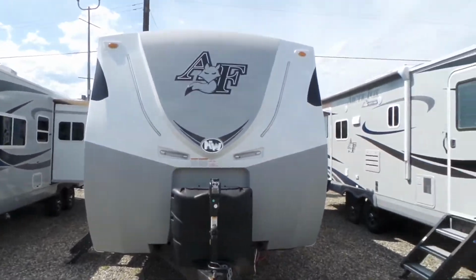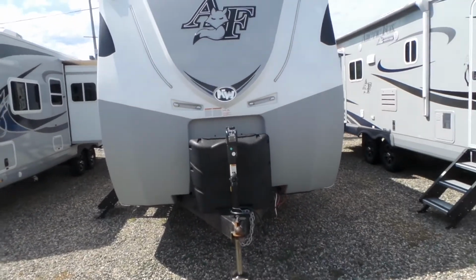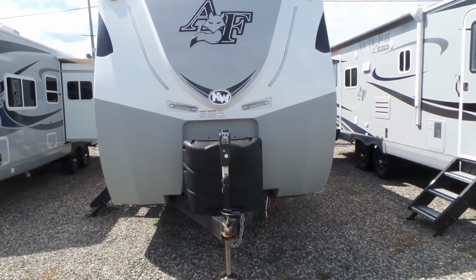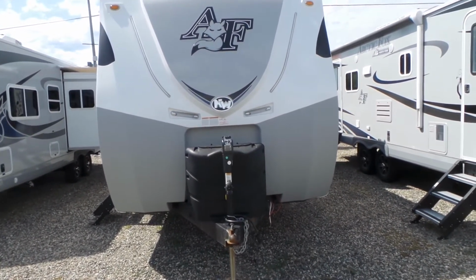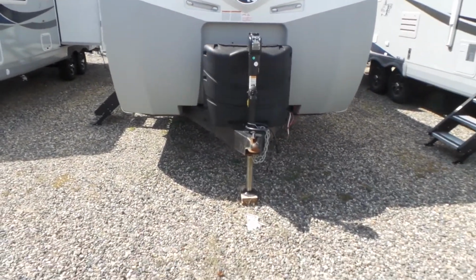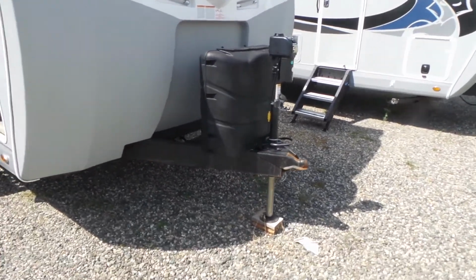My name is Mike Making, and today I'd like to show you this 2020 Arctic Fox 25W. It's our stock number RV3596. This is a four-season trailer. It has power tongue jack, two 30-pound bottles of propane.